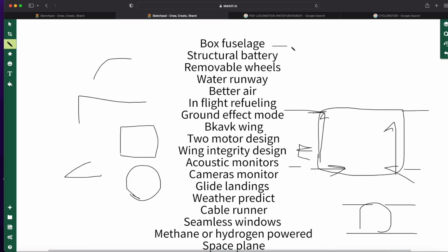Another idea in the future to make electric ones more practical is to have structural batteries. That means the batteries are what give the strength to the whole structure, so they're not dead weight. The batteries are often going to be overkill with the strength of the structure, which will allow you to easily make a box structure.